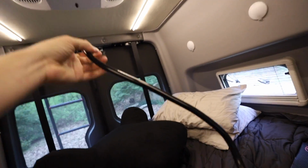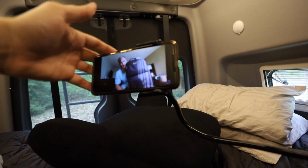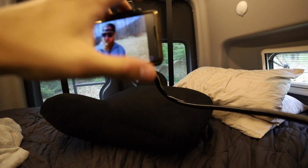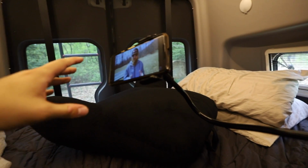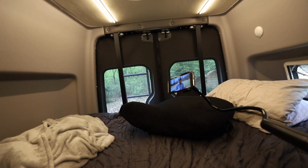Oh, and my entertainment thing, which I did not show you guys yet, is this dumb little thing that I got on Amazon. I legit stick my phone in there just like this, and then I can position it however I see fit. And if you bring this thing close to your face, it almost feels like you have a TV in front of you. So yeah, that's what I do when I'm trying to just chill and relax. Now let me step outside and bring you guys around to the back to show you how much space there actually is back here.